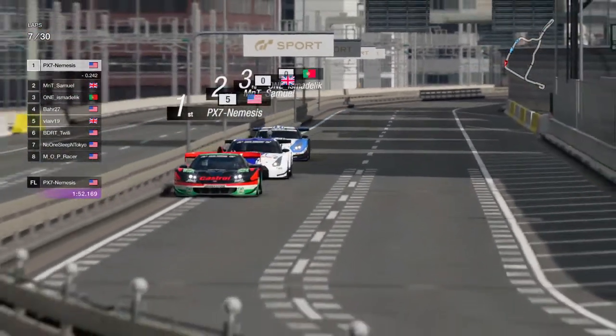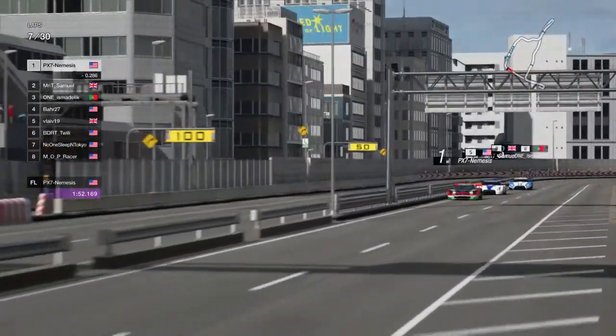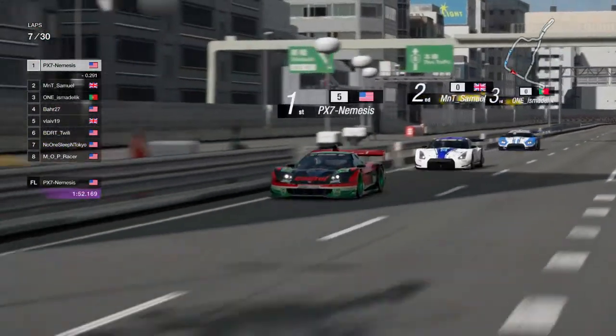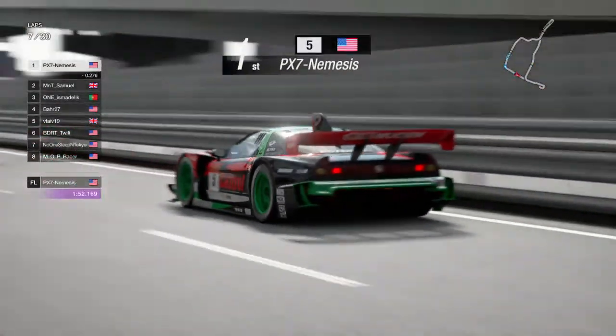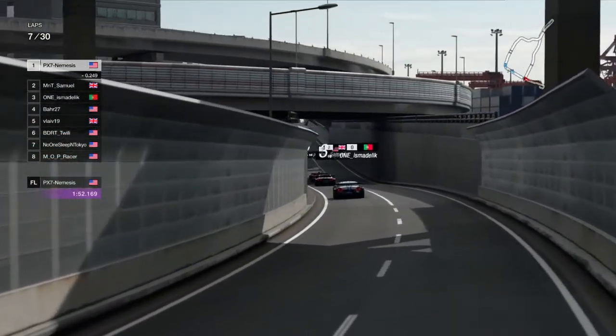Nemesis in 1st place coming into the start of this lap. Probably not too much drama in that pass. Everybody's still kind of lined up right behind them, right behind Nemesis here.